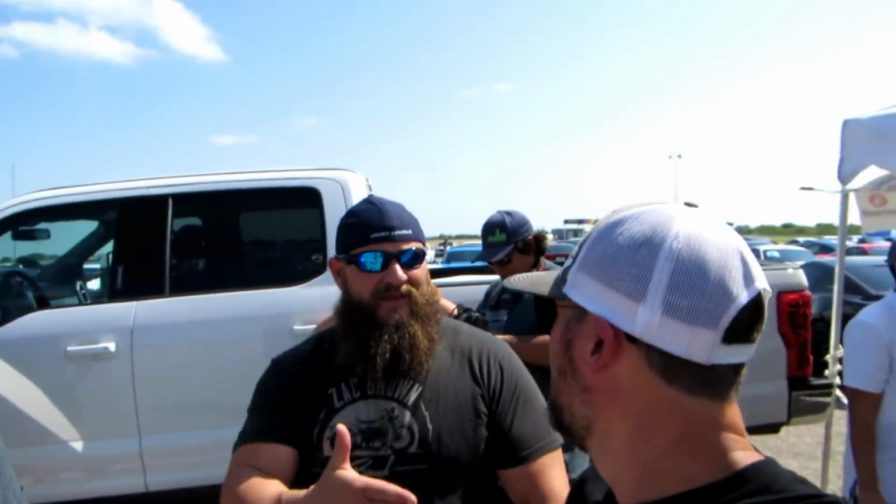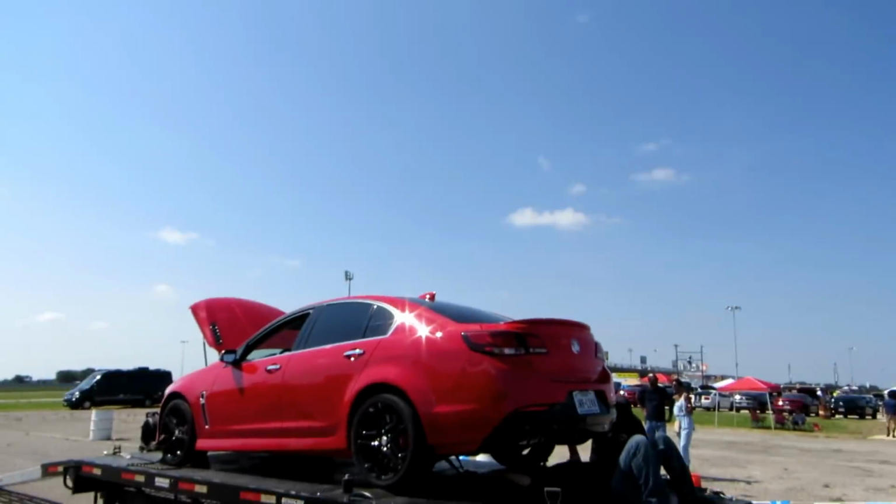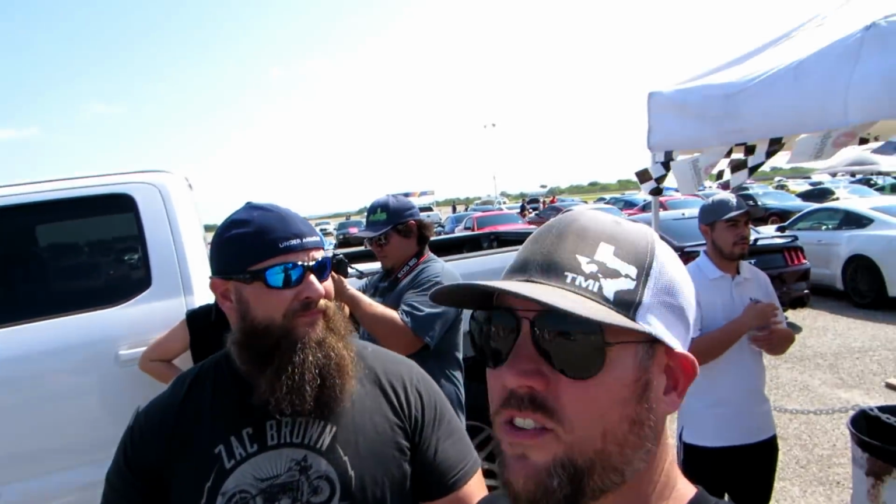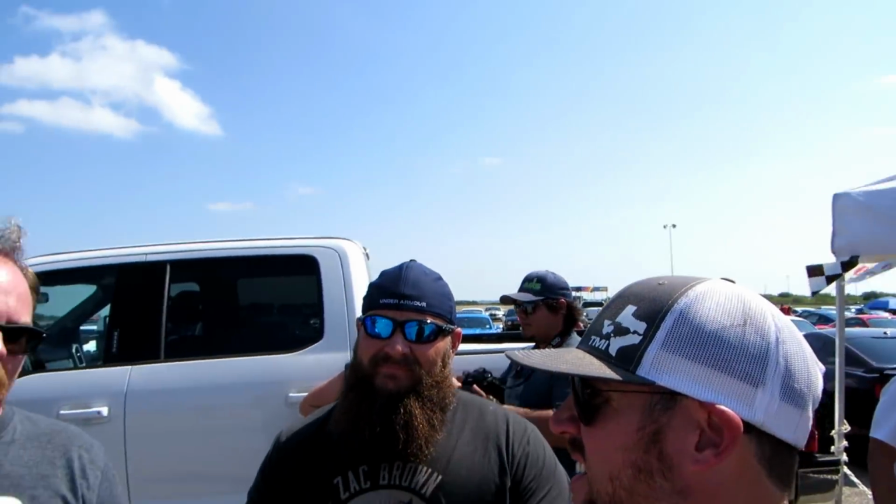Okay. So what are you thinking? So we're at the mobile dyno. I just signed up. I'm in the back over there. We're probably number 10 or 12. So we're taking bets on what the car is going to run. Justin, what do you think?